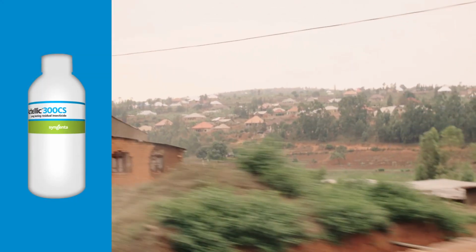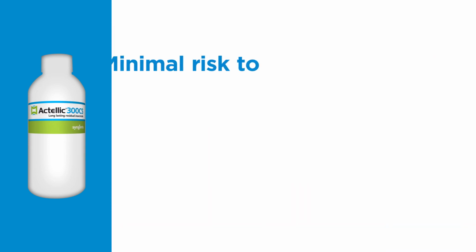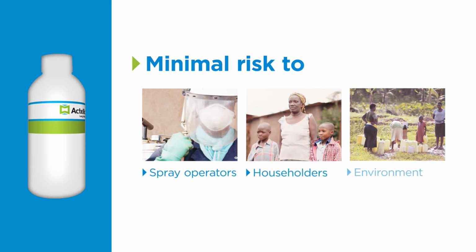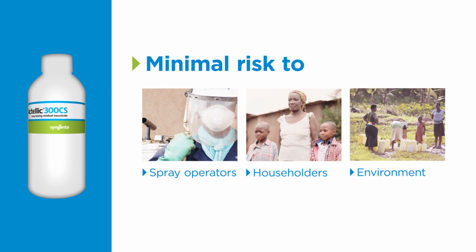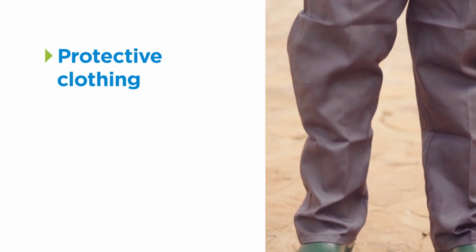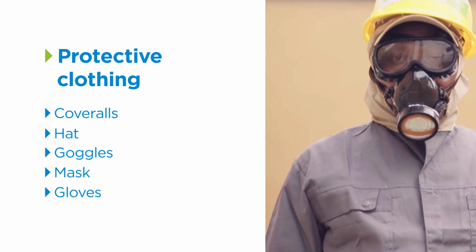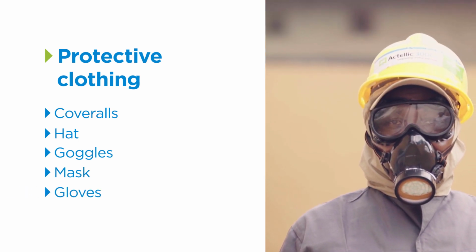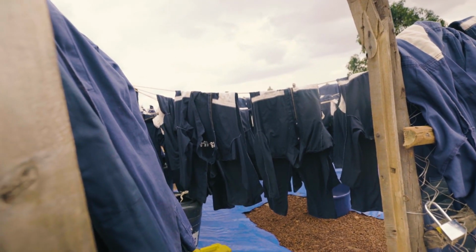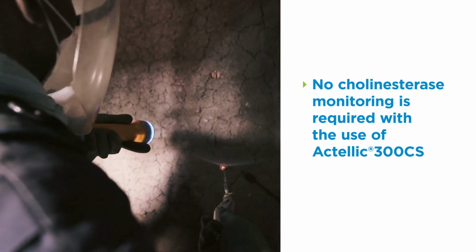Actellic300CS has an excellent human and environmental safety record. If it is used correctly, it presents minimum risk to spray operators, householders, or the environment. There are important health and safety guidelines that must be carefully followed as directed by the label. Adequate protective clothing such as coveralls, hats, goggles, masks and gloves must be worn when handling the product. This clothing must be washed after spraying. Use Actellic300CS safely by wearing the correct protective clothing and following procedures.